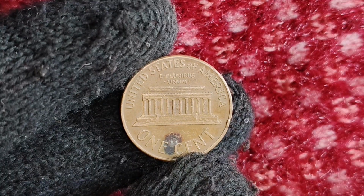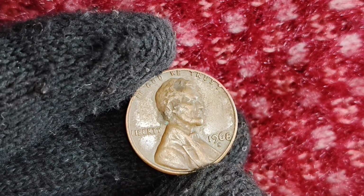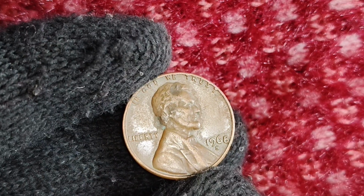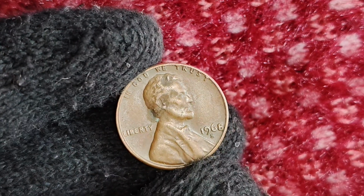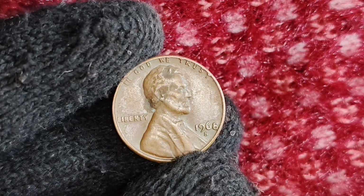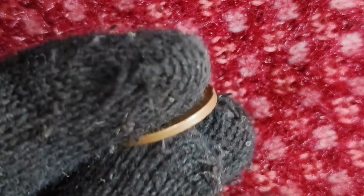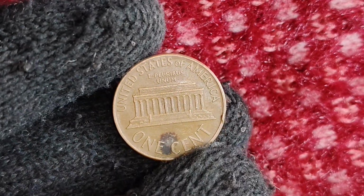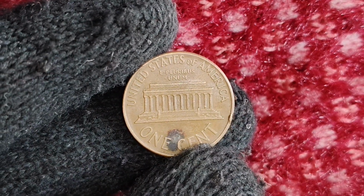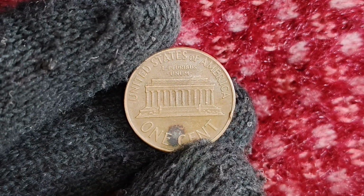To sum it all up, the 1968 S Lincoln penny is more than just pocket change. With the right mint mark and specific errors, it could be worth millions of dollars. Whether you're a seasoned collector or just someone who's interested in learning more about rare coins, this is one penny you'll definitely want to keep an eye out for. So, check your change, inspect your pennies, and who knows, you might have a small fortune in your hands.